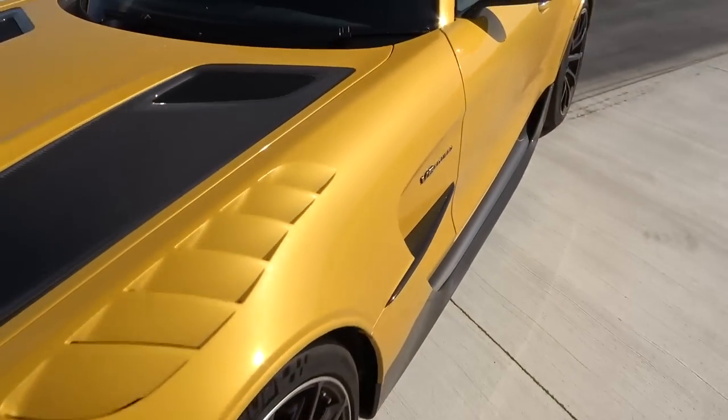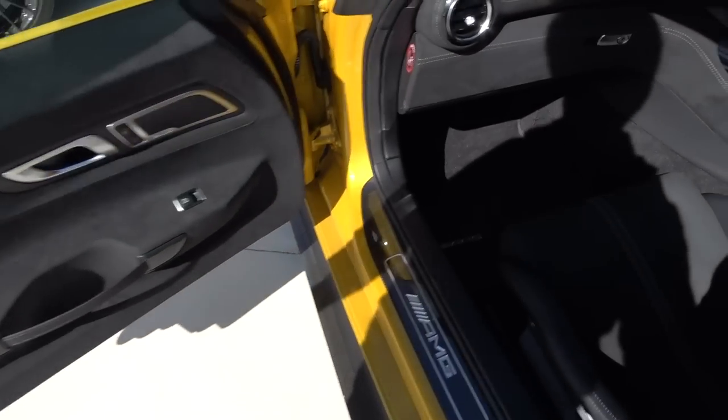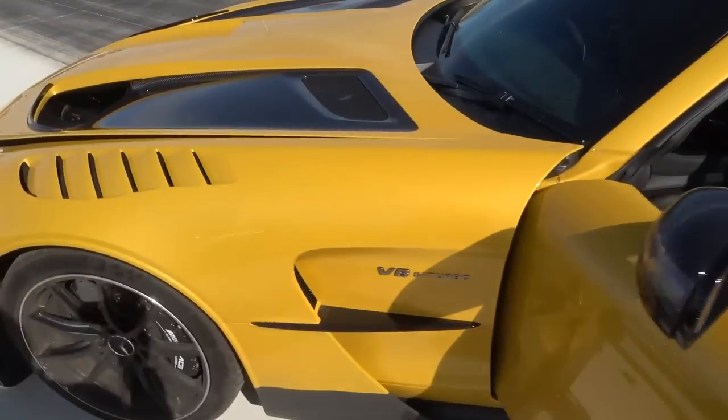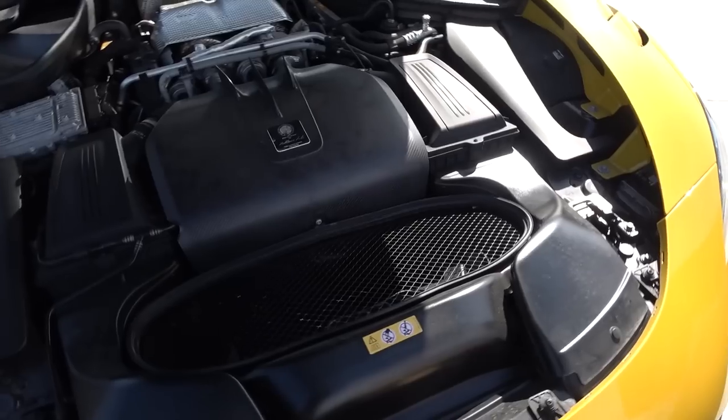In the GT Black Series it's a different catch actually. You have to pull it twice, a little bit more akin to the BMWs, which is to do with the coolers that this car has. So a double pull of the catch, we can open up the huge carbon fiber bonnet that we have on here, and you can see all of the additional radiators.